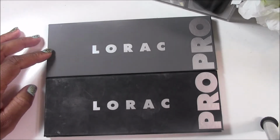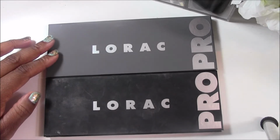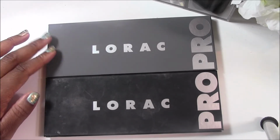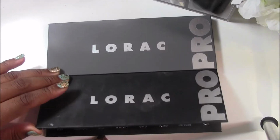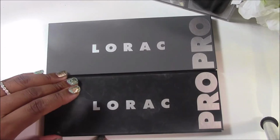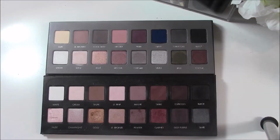So the only difference between the two palettes is that this is a black matte and this is a silver matte or a gray matte. That's really the only difference. They're both still held together. The closures are still magnetic, and they are very lightweight and portable, easy, travel friendly. You know, if it's not broke, don't fix it. So the only thing they changed about the packaging was just the colors, and that works for me. Here are the palettes side by side.